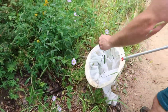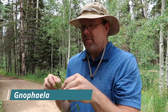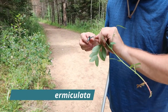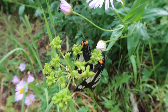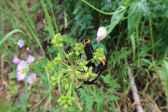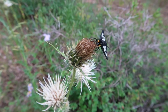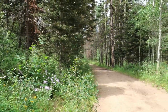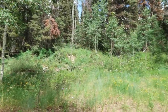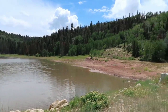These are day flying moths. Should I? What are these called? I can't remember off the top of my head. They're a day flyer. So this is Fruita Reservoir number one. Should be three of them.